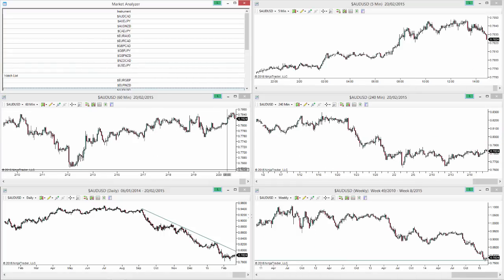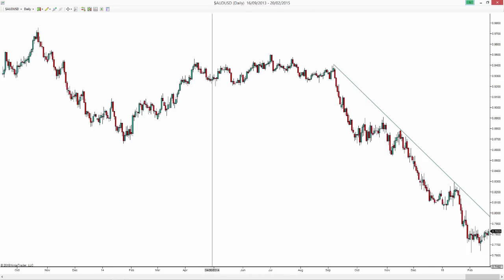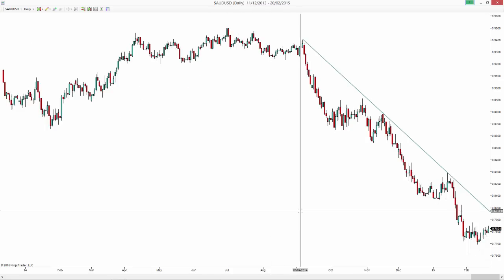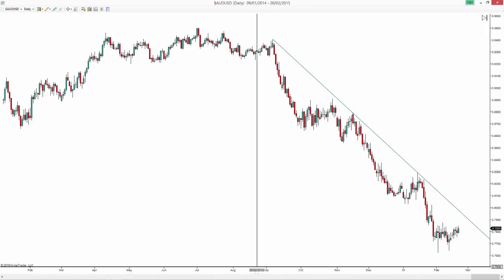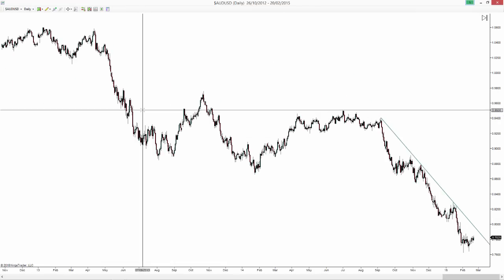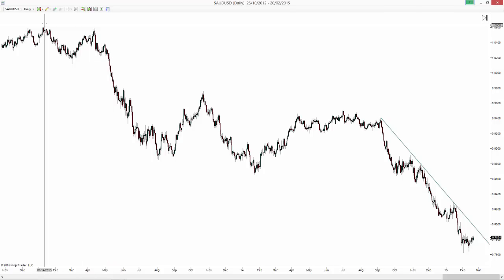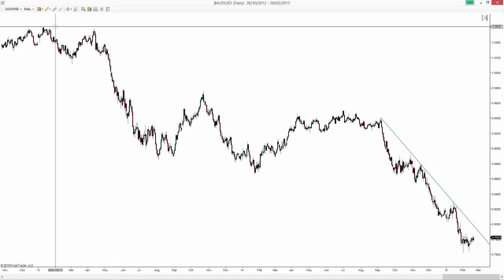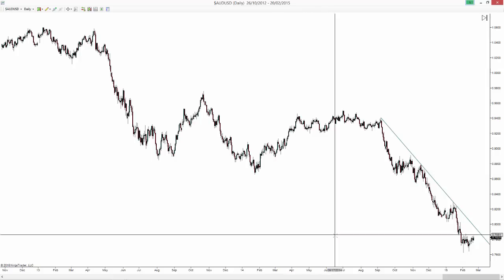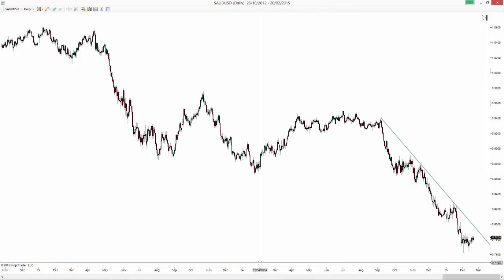We'll start off with the Australian dollar. So if we take a look at the daily charts on the Aussie dollar here, we can see it's in a big downtrend. All right. If we zoom out a little bit, you can see that it's even going further back. So we've come all the way down from the lofty heights at the beginning of 2013, from 1.0610, and now we are all the way down here towards the 76 level. So it's a big downtrend.